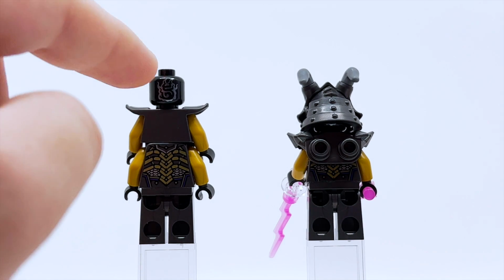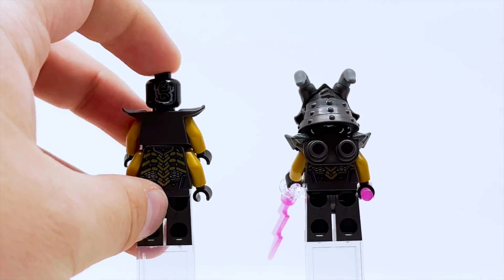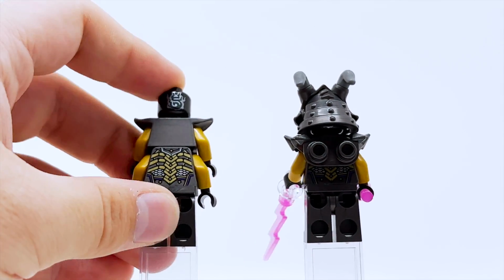And then turning these guys around, you can see the back head print's got this sort of wispy symbol on it. Very interesting that that's there. It's printed in silver, so it's quite subtle. It's not super easy to notice, but it's definitely there. Very interesting looking.